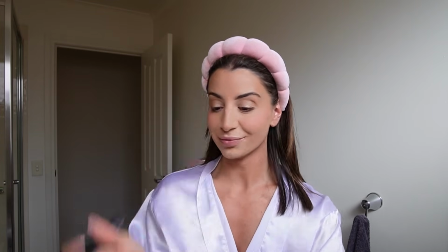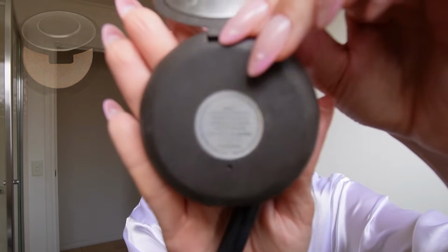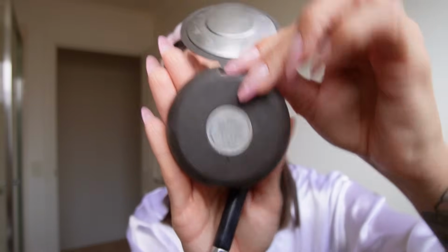Highlighter is Becca Champagne Pop. It's called C Pop. It's actually Smashbox times Becca. Don't know if you can see that. It's probably really faint. It is powder. I don't actually have a cream highlighter, but I just put that onto the high points, onto the top and kind of edge of my nose, Cupid's bow, and then I grab a flat brush, put that onto my brow, into my inner corner, again here and here.